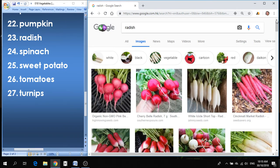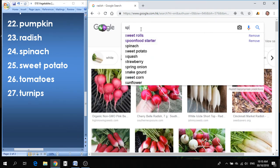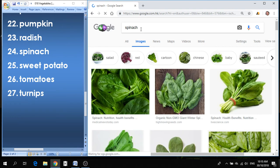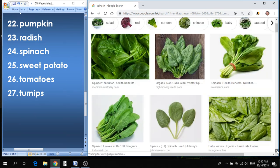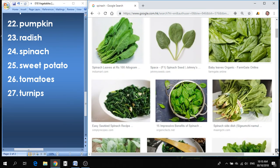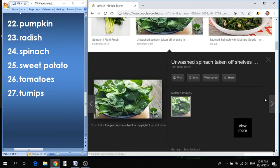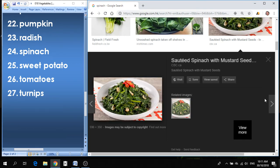Number 24, spinach. Spinach is another very healthy, green, leafy vegetable. Instead of putting lettuce on my salad, I usually put spinach instead because I think spinach has more vitamins. And one of my favorite dishes is stir-fried spinach. Looks like this, stir-fried spinach.